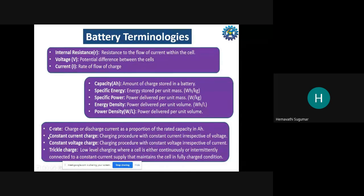And next we see the C rate. I already said the C rate is the charge or discharge current as a proportion of the rated capacity. It means how much charge or discharge current is flowing to or from the battery. And these are all types of charging method: constant current charge, constant voltage charge, and trickle charge.